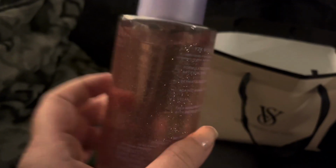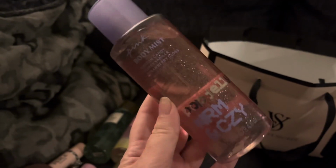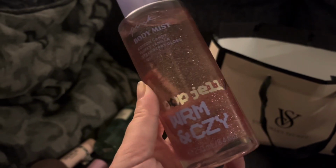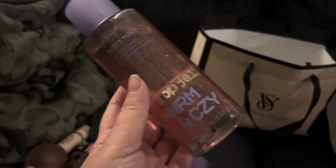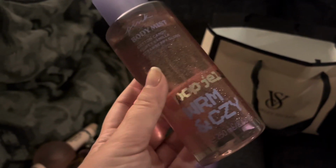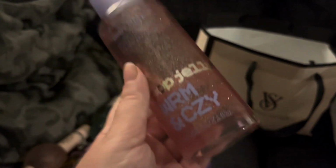So I have talked about this fragrance already in one of my other haul videos. I really like this, and I think it's delicious. The first time I smelled it, I didn't really care for it that much, but I don't think I let it dry down enough, because I smelled it in the store right after I sprayed it. But then I ordered this and I was like, dude, this is so good. And so now I have a backup of it.